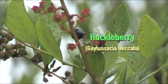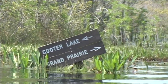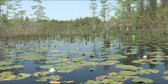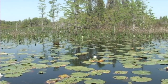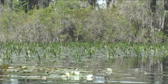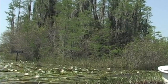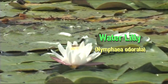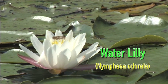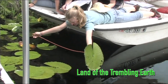Okay, now we got to move on here a little bit. Everybody's looking for alligators. Well, what if we go out and we look at the blow-ups? Blow-ups are the peat from the bottom of the Okefenokee Swamp, which is only about 18 inches to 24 inches in depth, by the way, and methane bubbles blow up these peat chunks, and alligators love to hide underneath them. You often find them around the water lilies. Okefenokee means land of the trembling earth, and that's because if you stand on them, it moves.